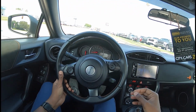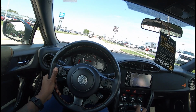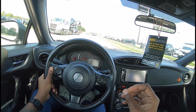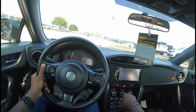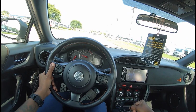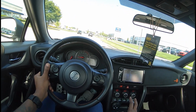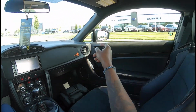And this is just a 2-liter naturally aspirated. The GR86 has a 2.4 liter engine, and that car is noticeably faster. That powertrain is really nice in that car. But this thing is really planted. My FRS remained really flat in the corners, aside from the engine problem that I had. Shout out to Subaru.